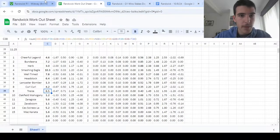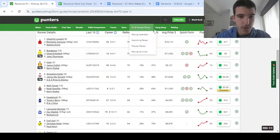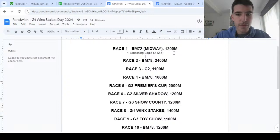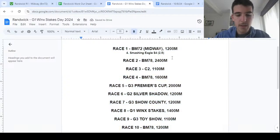Where am I going now? I'm going here. So Smashing Eagle, $4, actually isn't the favourite. But it's on top at $4, ahead by 2.5 points, ahead of, oh, that should be in bold. In fact, all this should be bold. Well Timed in for second, $3.60.